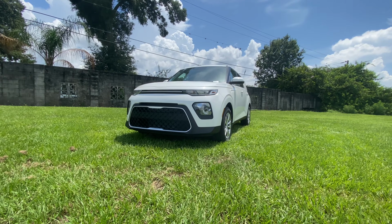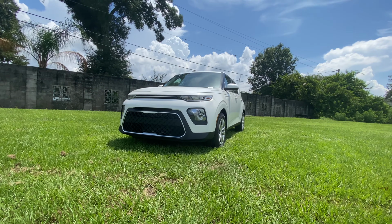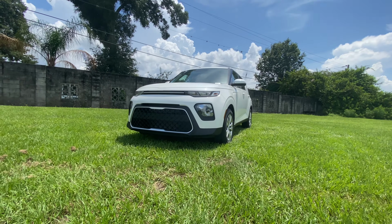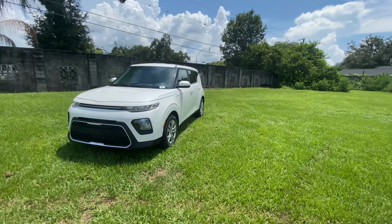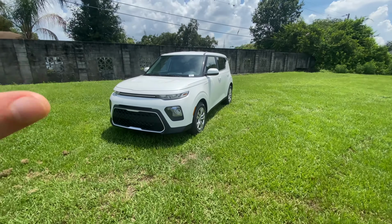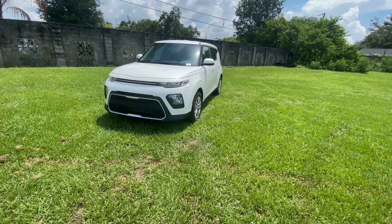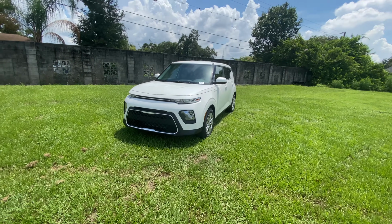So, for those of you guys who don't know, Kia released the Soul in 2008, and this is the third generation of the Soul. I was surprised by that. I never really thought that they changed the platform. It's always kind of looked the same. It always kept that boxy design, but this is the third generation, and this is the 2022 version. So this is a complete redesign. It has the all-new badge and a different overall front end, but we'll get into that in a second.